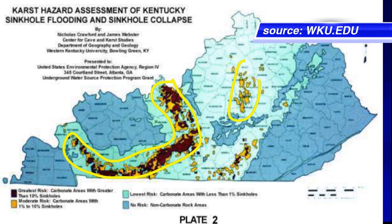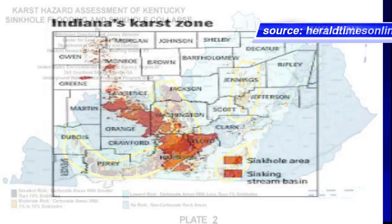Another little concentration does develop in the Lexington area, thanks to the Bluegrass area. That area does have a lot of sinkholes and springs that run through that as well. And then another concentration is in the area of Lake Cumberland. So it's not the entire region, but it is certainly concentrated in more spots than in others.